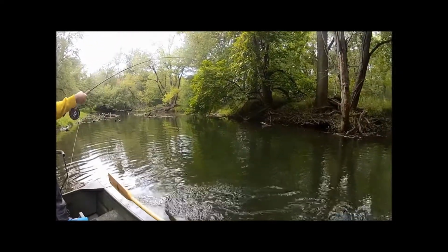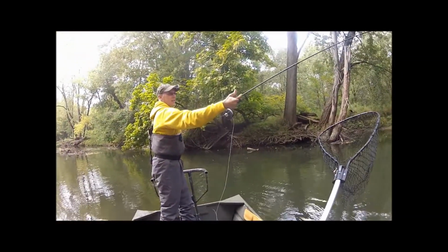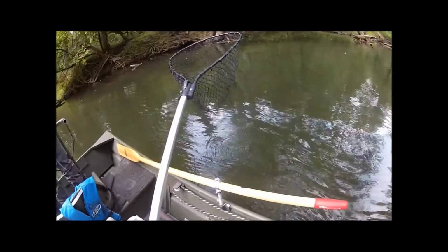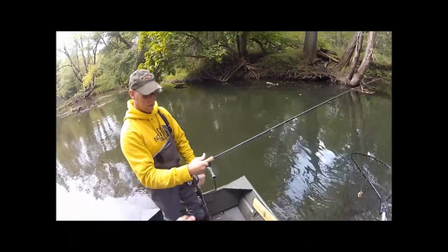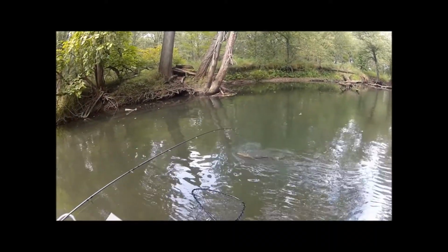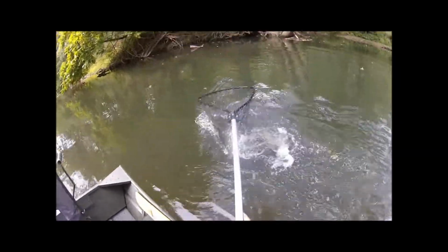Look how small this river is in this spot. Wait till you see this fish. Again, these rivers aren't big. They're very small, and some of the deepest holes are 8 feet deep. Most of the time we're fishing 3 to 5 feet of water. So again, if you keep your eye on the fly, you'll see every take. It's a very visual experience. This is a pretty big pike, especially for a small river like this.